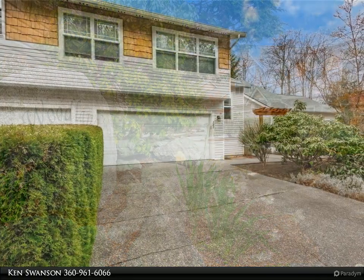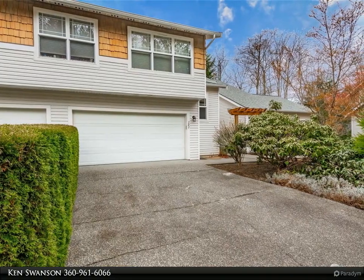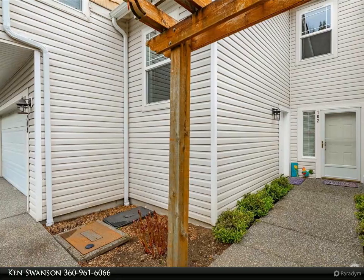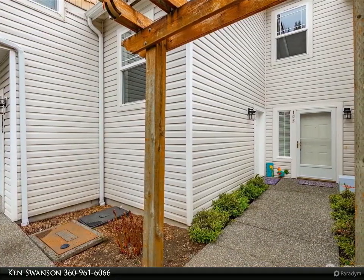Quiet top floor condo situated ideally on the south side of Bellingham. Nestled away from roads and backing to a greenbelt, a private and rural feel right near Fairhaven. Two bedrooms and a den / office ideal for working from home.